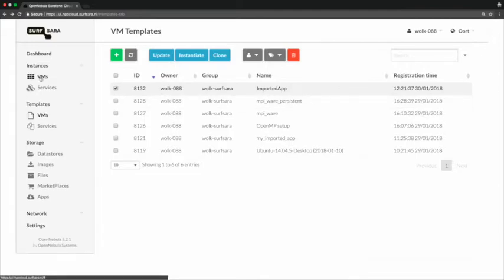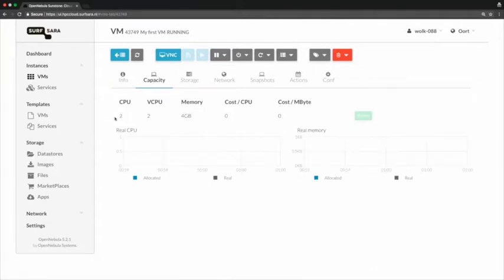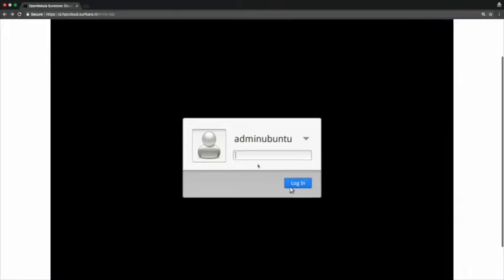On my instances list, the VMs list should have my first VM. As expected, now it's in status prologue. If I refresh in a bit, I should be getting a running virtual machine. You can click here to see more details. It's actually running right now. Just to make sure, we can verify the capacity showing the two CPUs and 4 gigs as required. And if I actually click on this little television icon, I can even log in.